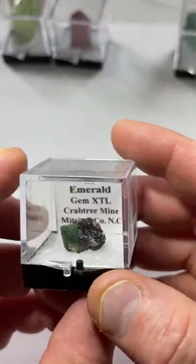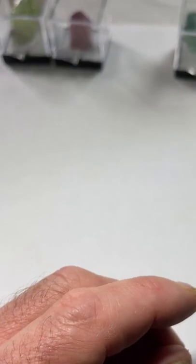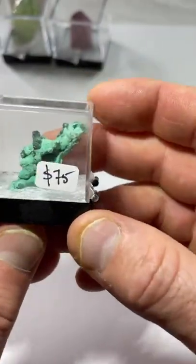Aaron Fiola, emerald. Gigi Graff, you were second. Emerald, Aaron Fiola on that. So $75 on that one for the malachite from North Carolina.